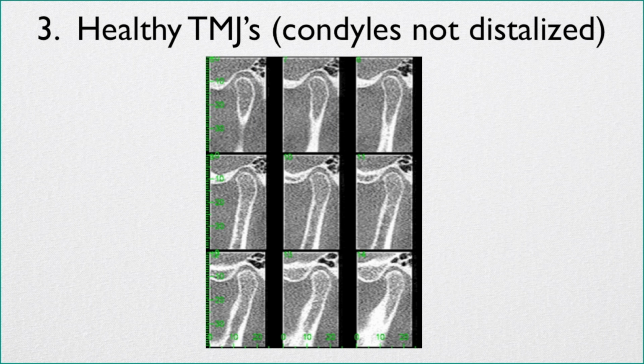Number 3. Healthy TMJs with the condyles not distalized. We want the condyles concentric within the fossa. Many times with retractive orthodontics, the condyles can be distalized, which is not good.